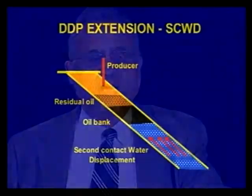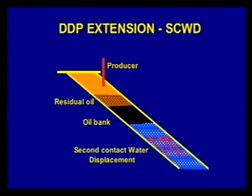If the gravity process is deemed to be slow, we could start producing up dip, reversing the pressure gradient, allowing the aquifer to re-encroach into the reservoir, displacing ahead of it the mobilized oil. This process is referred to as the SCWD, or the second contact water displacement.